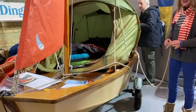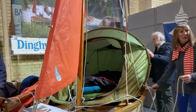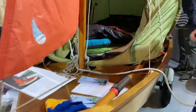There's also a Mirror. Did you see the Mirror out there with a tent on it? Someone's actually sleeping in a Mirror. I didn't think the Mirror was long enough, but apparently it is. I've never slept in a Mirror. I think I slept in my International 14 once at the Worlds, but only because we'd run out of money.